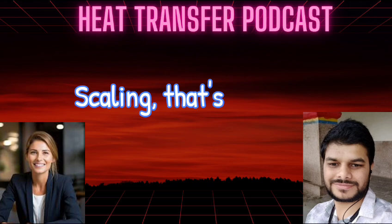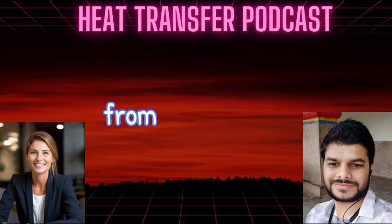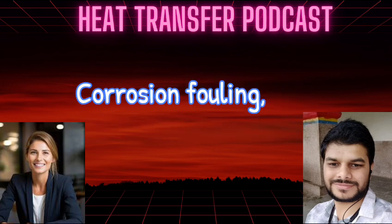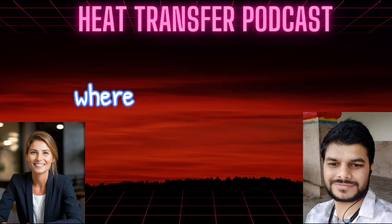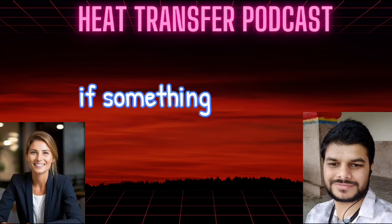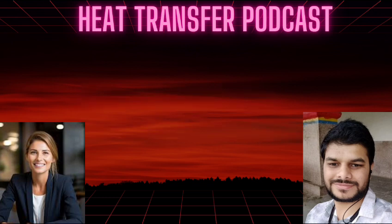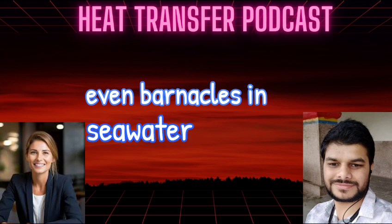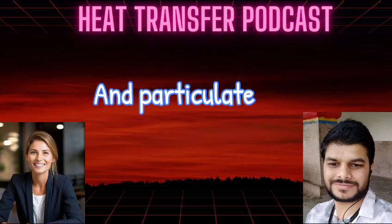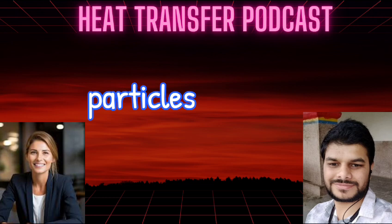Scaling, that's mineral deposits like limescale from hard water. Corrosion fouling, basically rust or other oxide layers. Chemical reaction fouling, where stuff in the fluid reacts and deposits, like burnt food on a pan. There's also freezing fouling, if something in the fluid solidifies, like wax. Biological fouling, algae, slime, even barnacles in seawater systems, and particulate fouling, just tiny particles settling out.